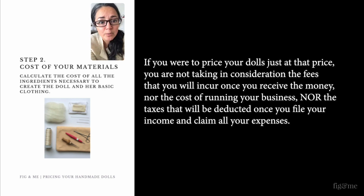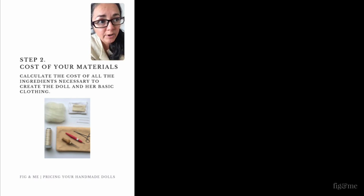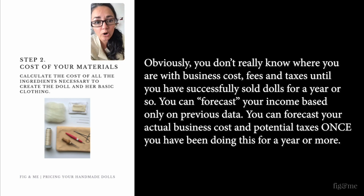Then if I want to make more money, I need to charge at least this percentage extra on the price of the doll, so that I can have the money for my taxes, so that I am not panicking when it comes to filing my taxes, and I know more or less how much it is going to cost. So then you budget for that, but you won't know until you've at least made dolls for a couple of years.